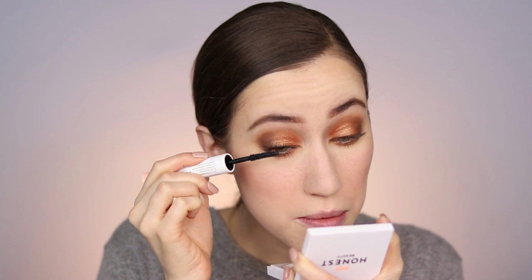So I'm gonna go into the mascara side of the wand, and I'm just going to apply this to the top lashes.